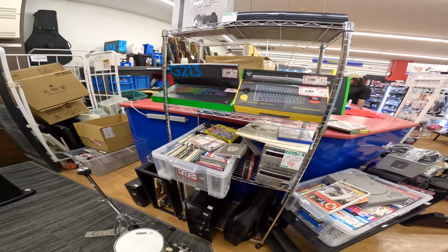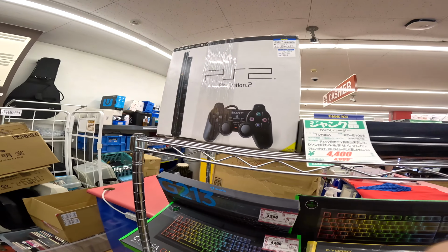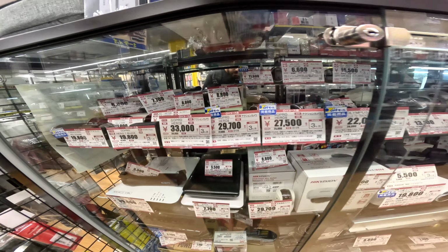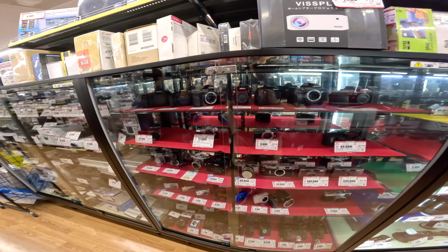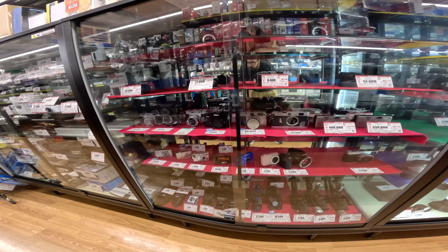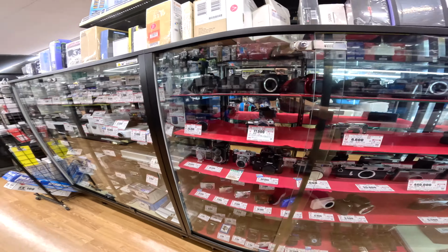In the front, they had a little bit more junk as well. GameCube, PS1, PS2, some miscellaneous keyboards. I mean, this store is always a hit. Looking at the camera case, didn't see any GH5s. That's what I was looking for at the time. Super happy that I did finally snag one up.